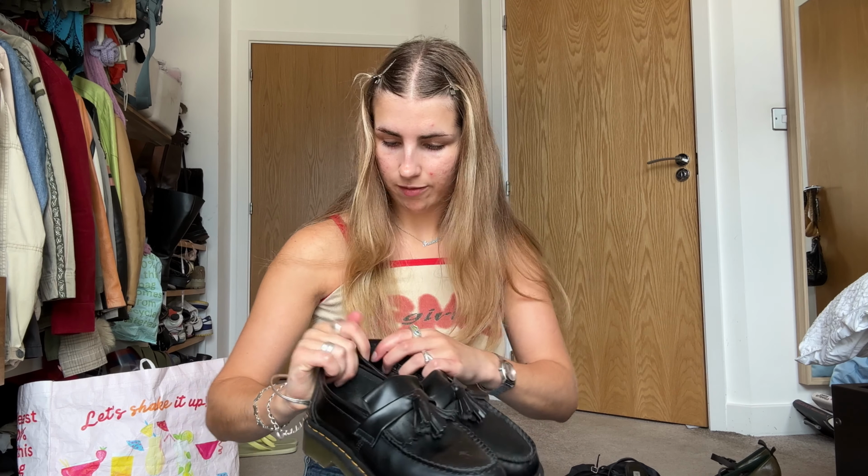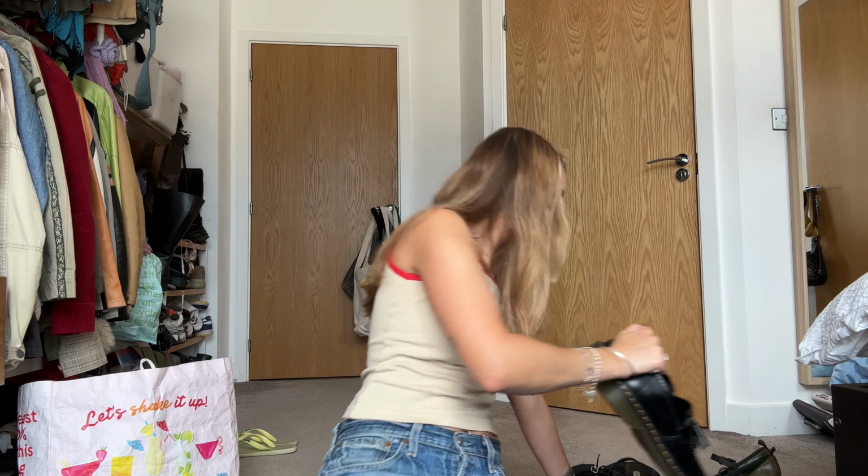This is an interesting one for me. I've had these for ages. Have a bit of a love-hate relationship with them, but recently I've been loving them. Unfortunately, they're really uncomfortable because I haven't worn them enough yet. But a pair of loafers is very, what's she called? Carol Ann Bassett. Just preppy vibes.